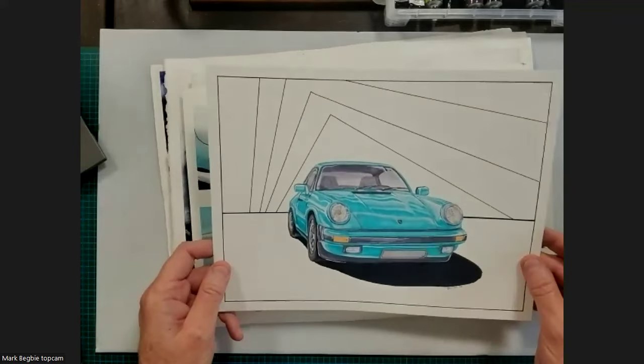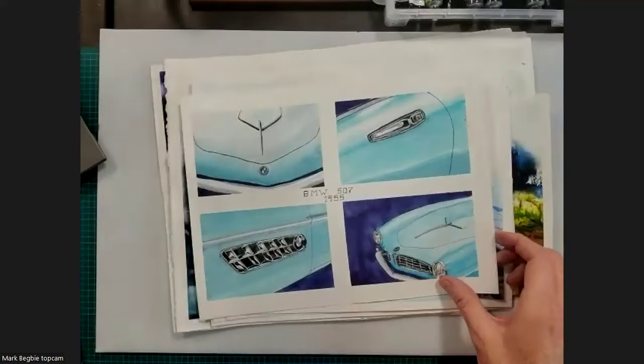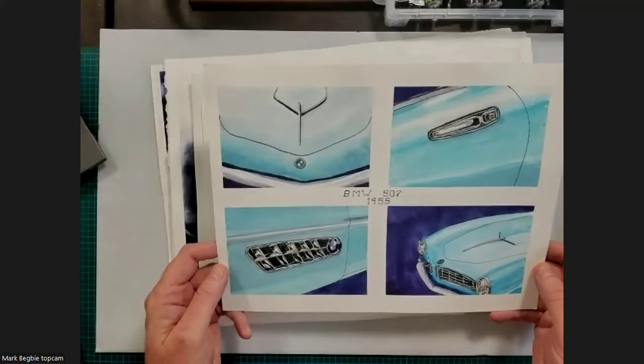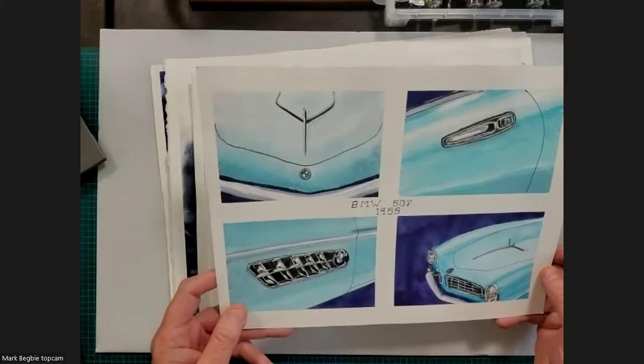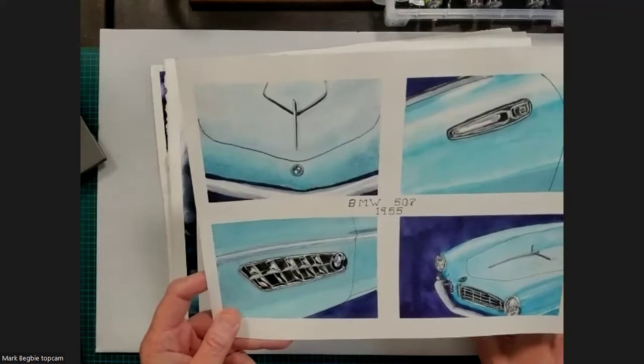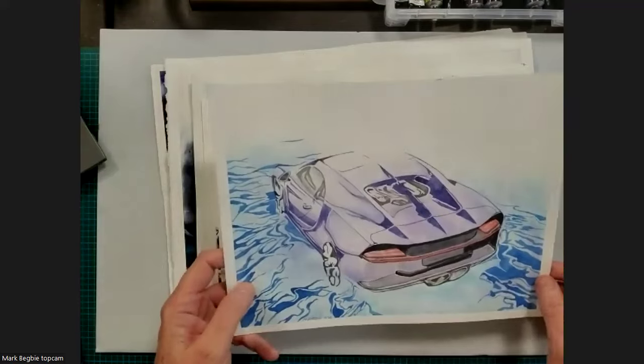Cobalt Teal, just love it. There, more Cobalt Teal. Maybe I'm showing too much here, but yeah, just some car details, and then I love doing chrome as well. It's a lot of fun. It's a phthalo blue.